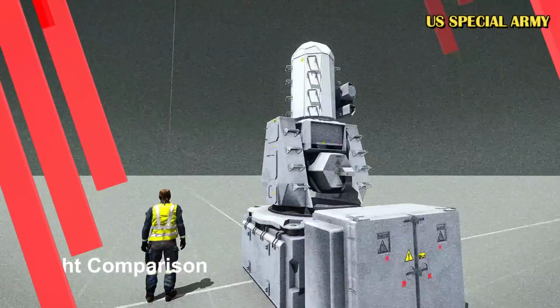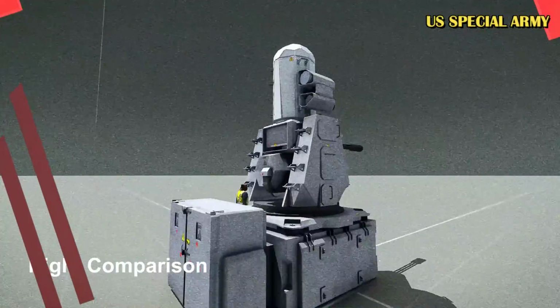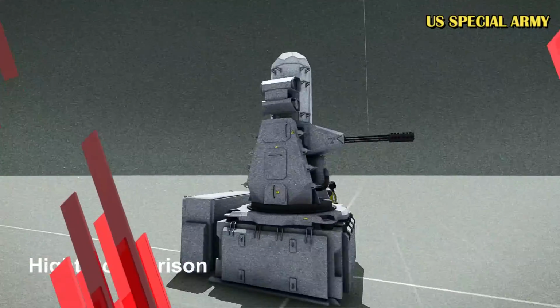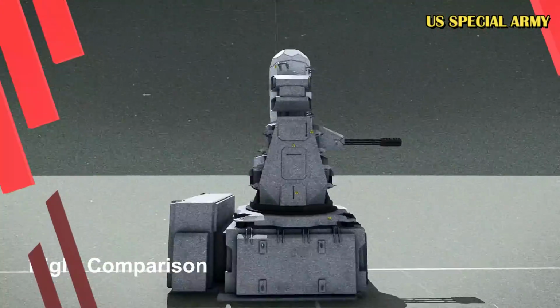The Phalanx close-in weapons system, CIWS, was developed as the last line of automated weapons defense, terminal defense or point defense, against all incoming threats, including small boats, surface torpedoes, anti-ship missiles, ASMs, and attacking aircraft, including high-G and maneuvering sea skimmers.